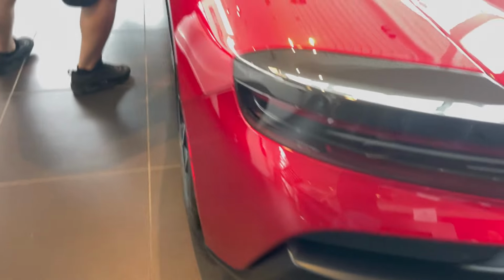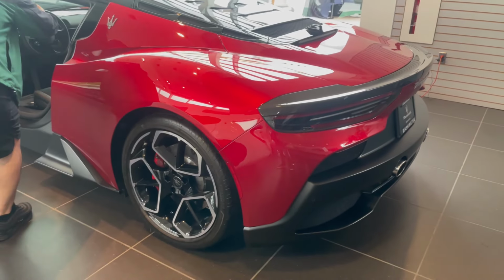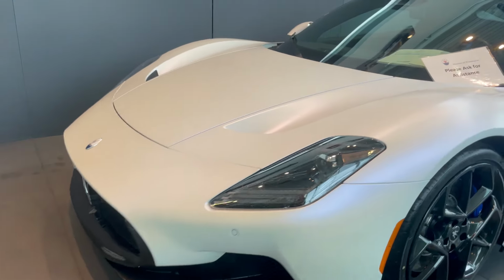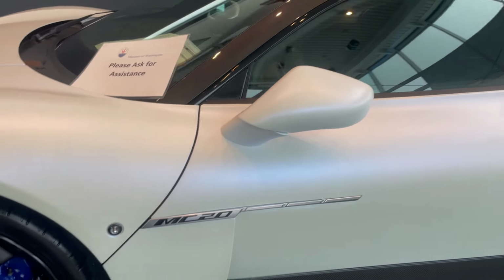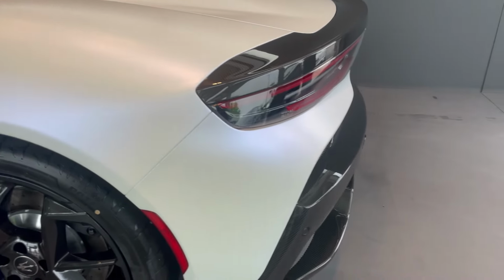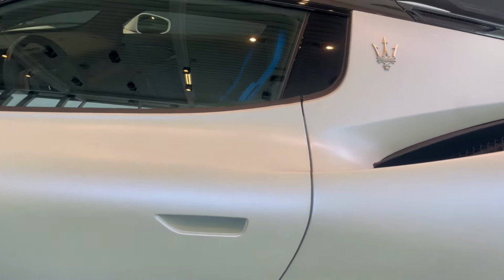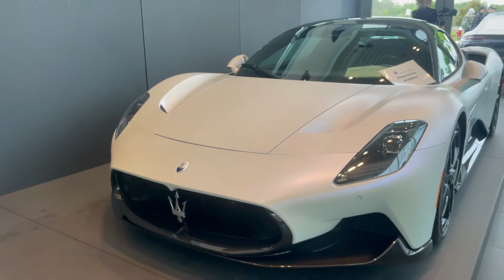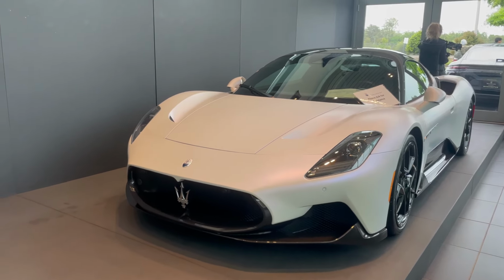Trident. What's cool is that this one though has the matte black ground effects kit. These two over here have the carbon options. So the carbon on the diffusers, the splitters, the skirts, the roof line. And this one here, the Bianco Audace pearl white, this is the launch spec of the car, and very beautiful looking, indeed.